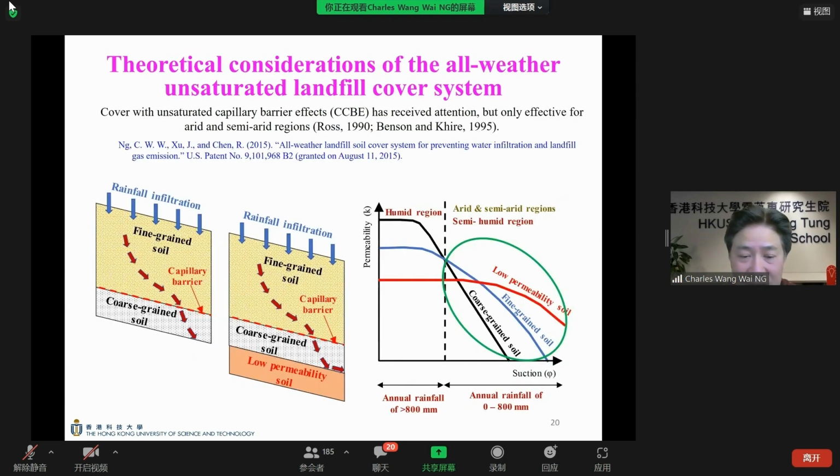So our new idea is to introduce one additional layer at the bottom of the capillary barrier system, shown by the middle figure of the slide. By introducing a low permeability soil, shown in red here, when the water breaks through the coarse-grained soil, the infiltrated water can be stopped by the low permeability soil, for example, clay. So in other words, it becomes an all-weather system. Whether it's humid weather or dry weather, this three-layer cover system can take care of all conditions. Hence, no geomembrane is required.